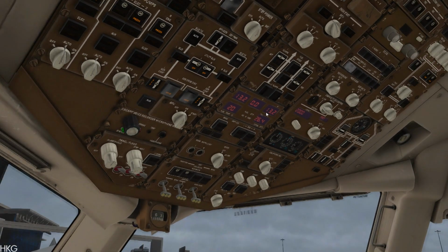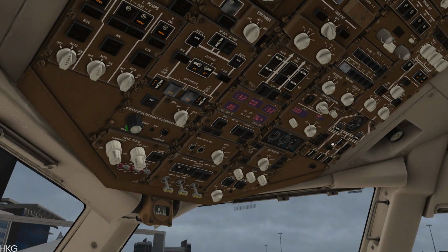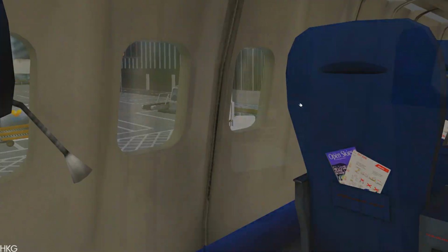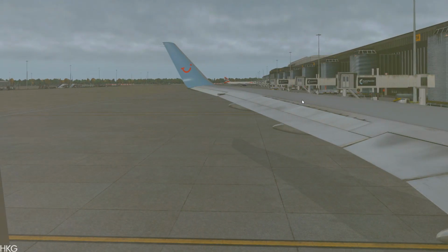Okay, APU's on run, packs are on, APU bleed, isolation valves. They set it off, which is good. Excellent. I believe that is everything for now. Now, one annoying thing about Flight Factor is they haven't done two textures for the winglets. Okay, all doors and hatches are closed, ready to connect.